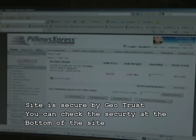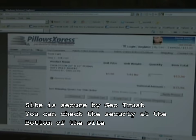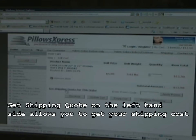Once we add that to the cart, it asks you to decide if it's secure. Yes, it is. It's actually secured by GeoTrust. Here's the emblem for it underneath here, and you can tell it's secure. It tells you it's a good emblem right now. It tells you the day that it expires. All right.